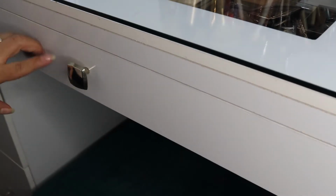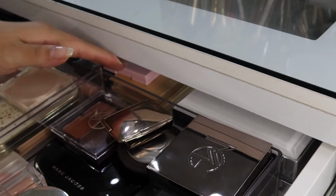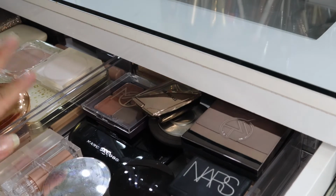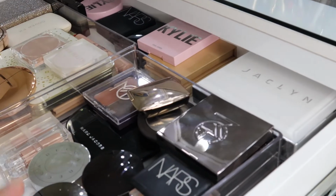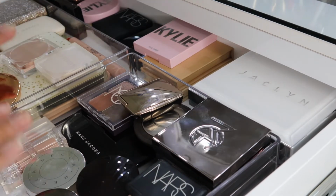In the middle drawer, this is honestly the most aesthetically pleasing drawer that I have. I just find it to be super, super nice, and it just looks really nice. So starting with this one, these two acrylic organizers, again from Target.